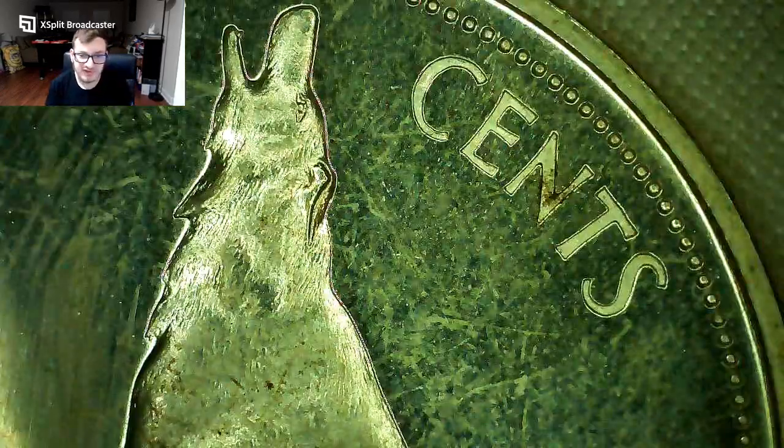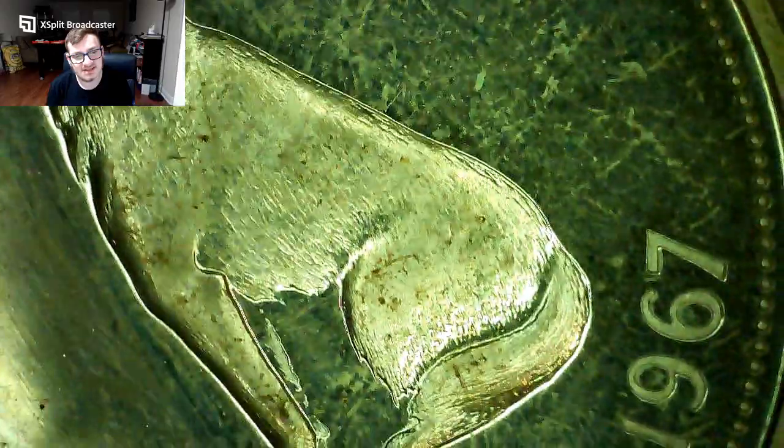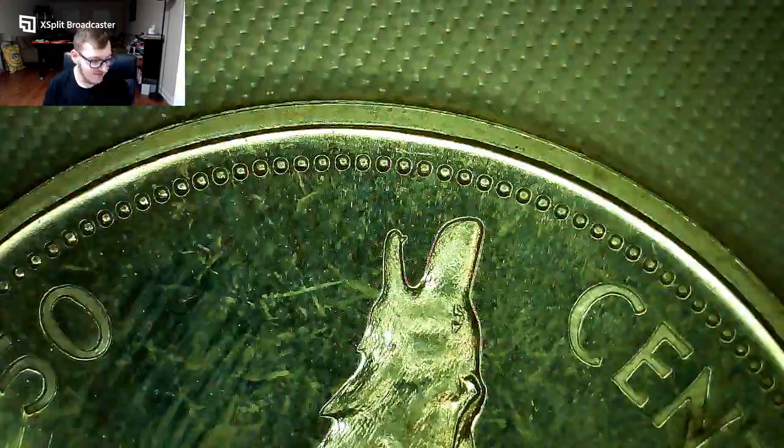And then we got a nice 50 cent, the Wolf 50 cent. Pretty cool. You can turn it to the side. I don't want to put my hands on it too much. Kind of looks like a little bit of a dog. I mean, a wolf is kind of like a dog. 1967, 50 cent, and the best coin here almost is this next coin I'm going to show you.